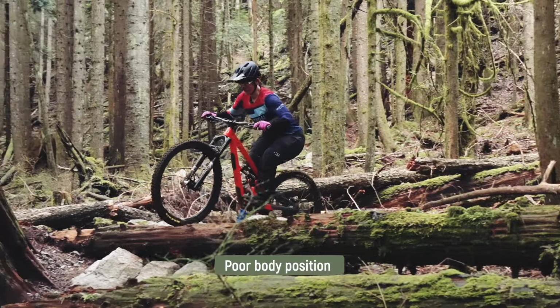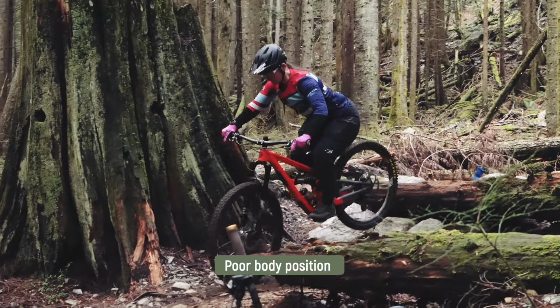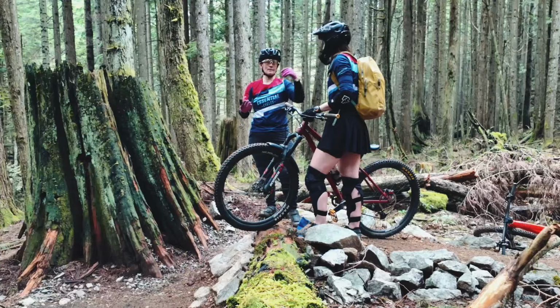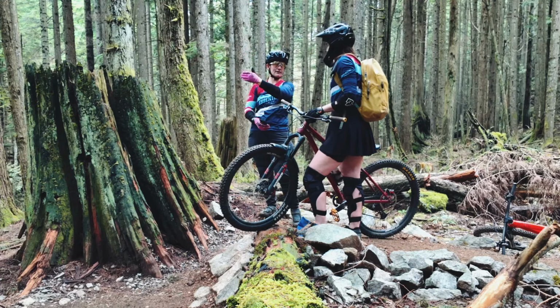Okay, so being that out of control when you hit the bottom means that you're either going to implode into the bottom, or your bike's just going to shoot out from under you. Okay, and you don't want either of those things to happen.